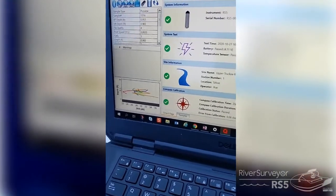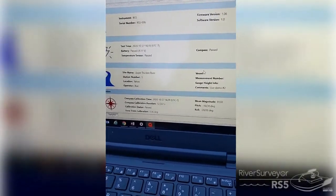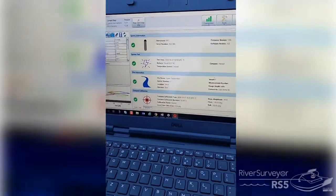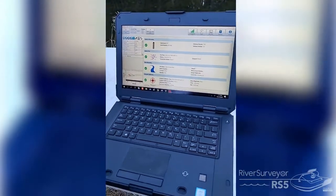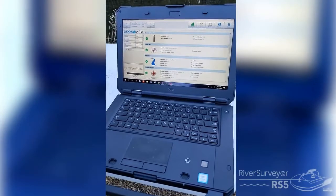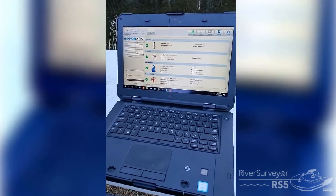And what's interesting about this software is that not only can you use it to take a measurement with the RS5, but if you are an existing M9 or S5 user, you can take those data files and post-process them in the RSQ software as well. So you can really take advantage of those new post-processing features that we've put in.